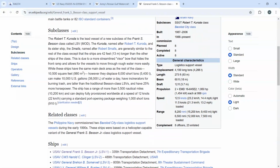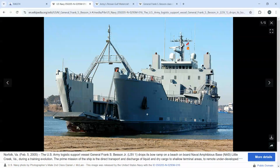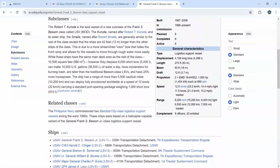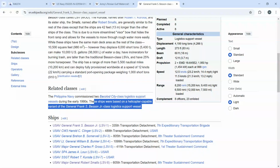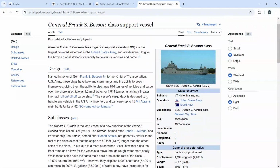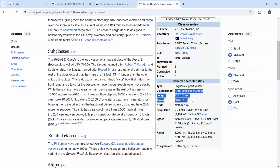But here's what's crazy to me: these are operated full time by a staff of 8 officers and 23 enlisted. And the Navy wants a crew of 70 full time. Right? So that's more than double what the current Army equivalent of the vessels is operating at. It's a lot of people, right? And they want a flight deck too. I was reading around, and it says the Philippine Navy commissioned 2 of these logistics support ships, and they were based on the helicopter capable variant of the same logistics support ship. So the U.S. government already owns a design for a logistics support ship that has helicopter capability and is able to match almost all of these statistics.